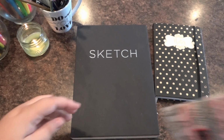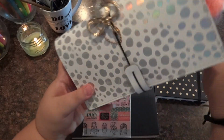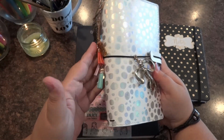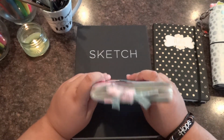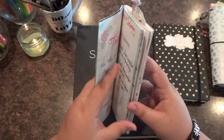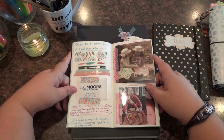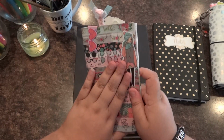I pulled my little insert out. Right here is the insert that I've been doing my bullet journaling in. Let me grab my Prima real quick. This is my Prima Traveler's Notebook, where this insert belongs. This is what I originally started doing my bullet journaling in. And this insert is falling apart on me. At first, I really liked the smaller scale. Let me just show you. I really liked the smaller scale, but the more I did this, the more I was like, I want to go bigger. And this is falling apart on me.